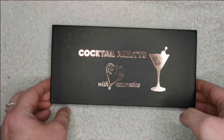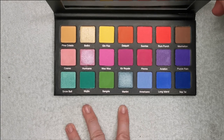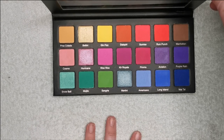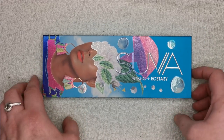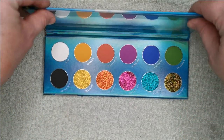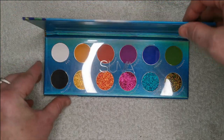And then another UK indie brand. This is With Love Cosmetics, and this is the Cocktail palette. And this I've only swatched so far, but I cannot wait to play with this. With Love Cosmetics do one of my absolute favourite pressed glitter formulas, so I'm looking forward to trying this. And then another one that I haven't tried on my eyes yet. Crikey, running theme. So this is from Suva Beauty. This is the Magic and Ecstasy palette. It is all matte on the top row, and then the black matte, and then these five are pressed glitters. I haven't tried this on my eyes yet, so I will be keeping hold of it to do so.